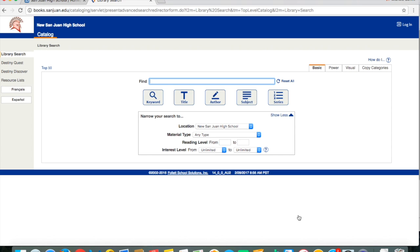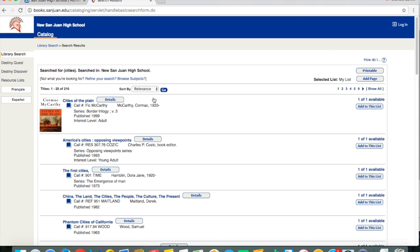And you'll see here, this is a basic search that comes up, and it gives you a couple different ways to search for a book that you're looking for or a different material, not necessarily a book. One way to do that is by a keyword. So let's say, for instance, that I know there's this book and I don't quite remember the title, but I know it has the word cities in it. So what we're going to do is type in the word cities here, and we're going to hit keyword.